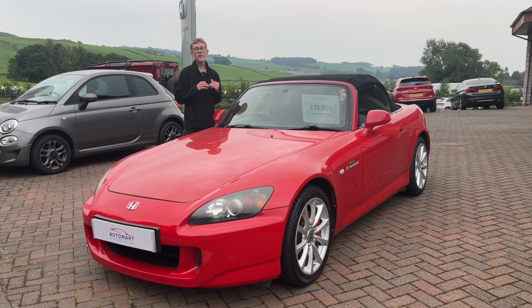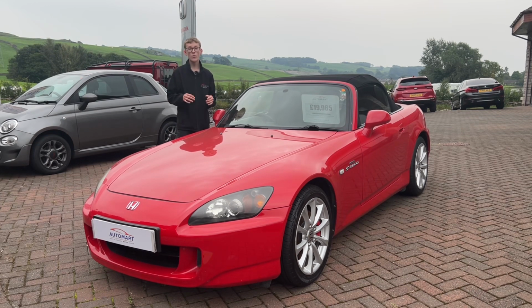Just because a car is in a higher insurance group doesn't mean it's going to be too expensive, or necessarily more expensive than one in a lower insurance group. So it's always worth shopping around. The insurance group is just a general idea of what it's going to cost for you to insure, how much the insurer sees that car as an expense to them.